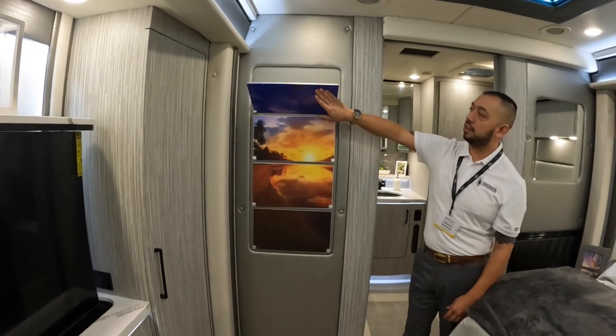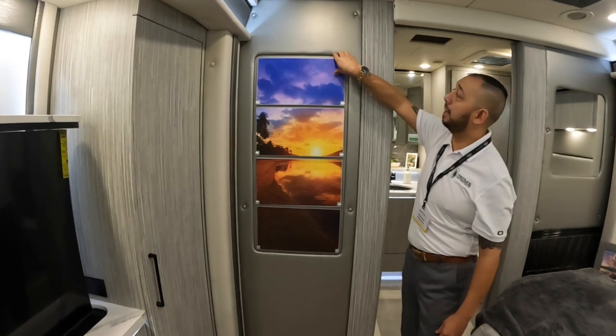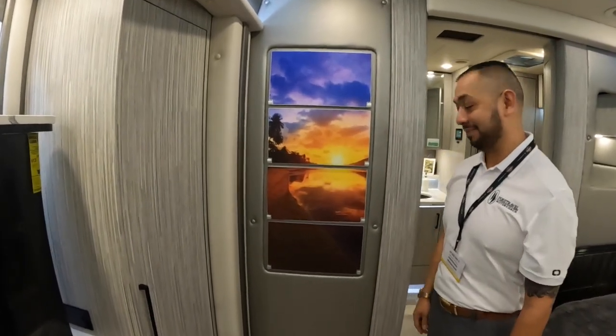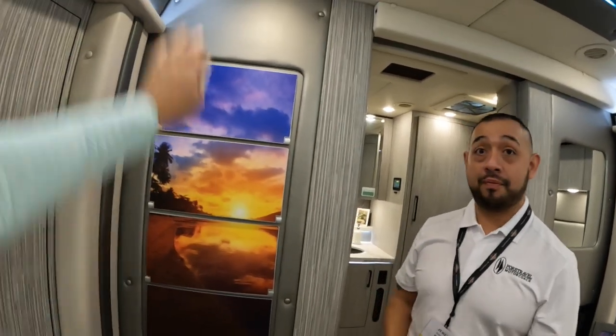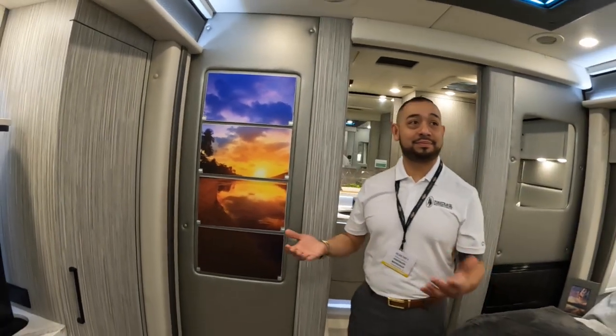This company manufactures these in different sizes. These are all magnetic pictures, and you can put pretty much anything that you want on. Oh, so if somebody likes photography, they can put pictures of their family up here. Nice. Or they can change it for the holidays, things like that.